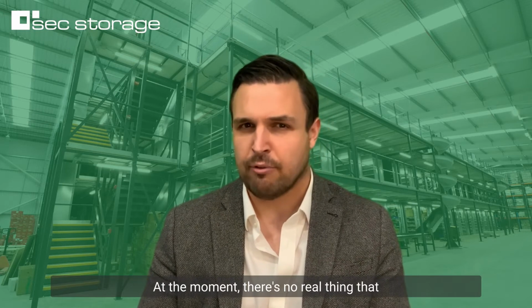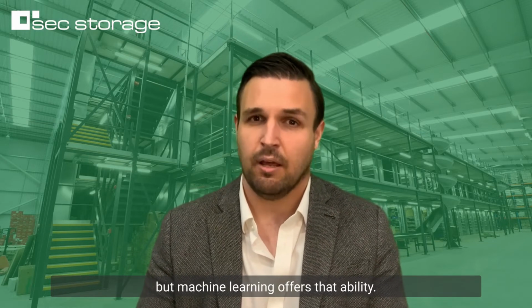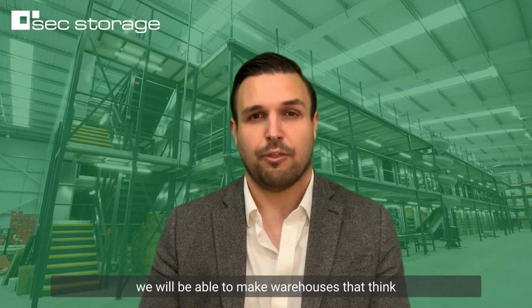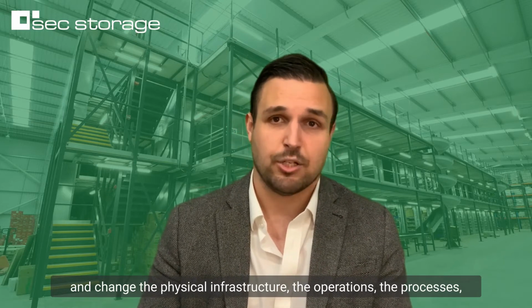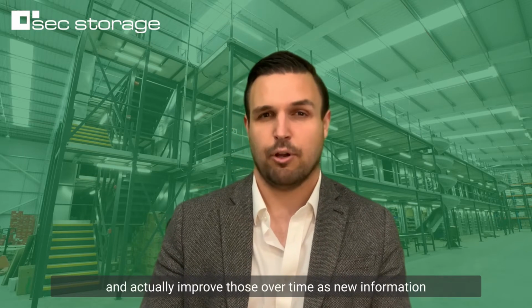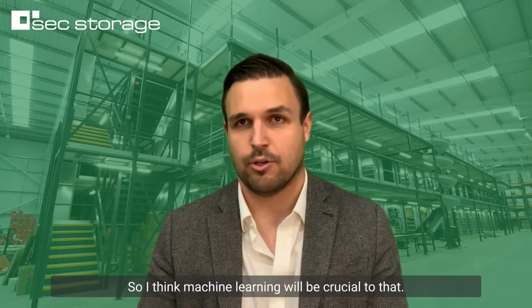is machine learning. At the moment, there's no real thing that we could describe as an intelligent warehouse, i.e. something that learns as it goes, but machine learning offers that ability. If we are able to successfully harness machine learning, we will be able to make warehouses that think for themselves and that have the ability to improve and change the physical infrastructure, the operations, the processes, the way in which they pick or store products, and actually improve those over time as new information becomes available to it. So I think machine learning will be crucial to that.